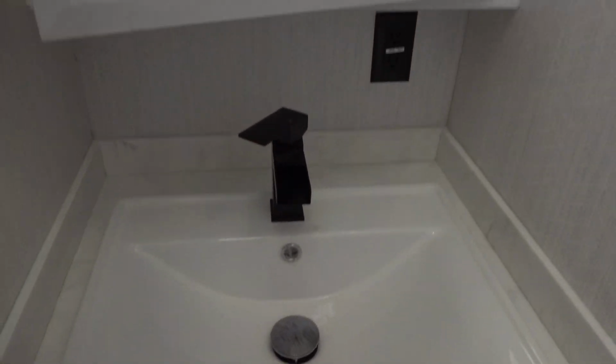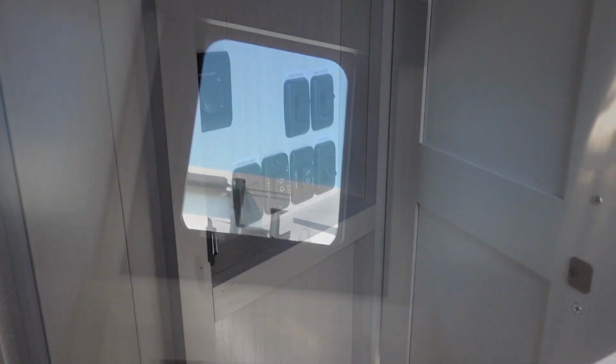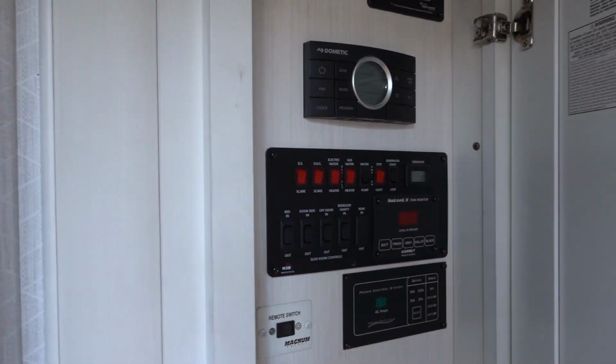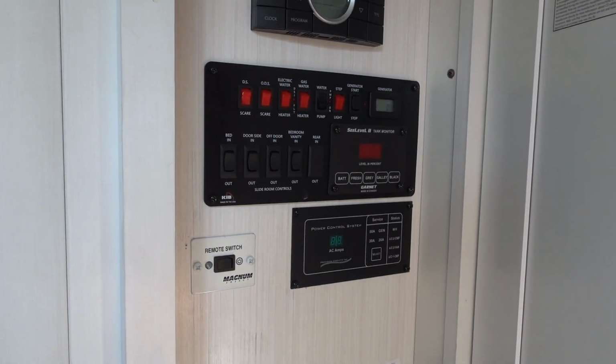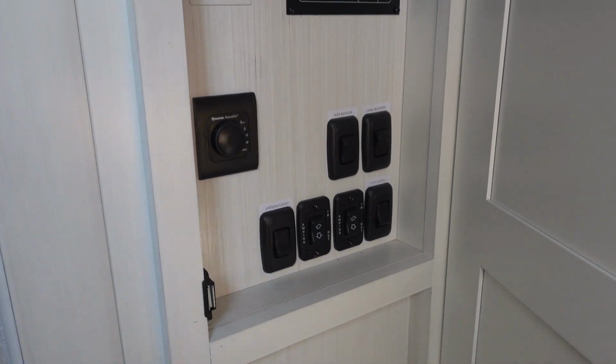I do like the sink here. This is porcelain. They do give you a vanity and some storage above the sink. And I like that they give you a window in here. Before we walk into the master, you do have a control panel to pretty much control the entire RV, with things that you need, like your lights, water heater, AC, all that good stuff. And some monitors inside of here as well.